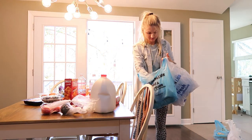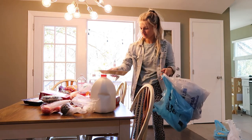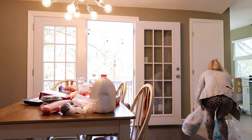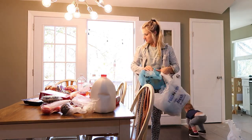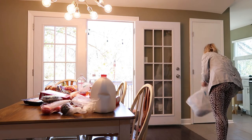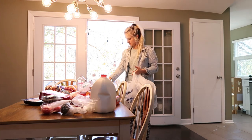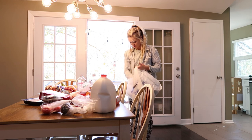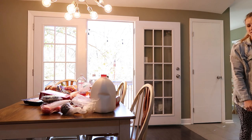So yeah, today I'm organizing and cleaning my fridge and freezer. This is something that I've been wanting to do for a long time. And since we're moving out of this house in just a few short weeks, I wanted to get that done today so I don't have as much cleaning to do on the day of the move out. So I hope you guys clean with me. If you've been wanting to clean something out and you've just been not doing it for a while, this is the perfect timing. We're gonna listen to some music and really just clean and organize.